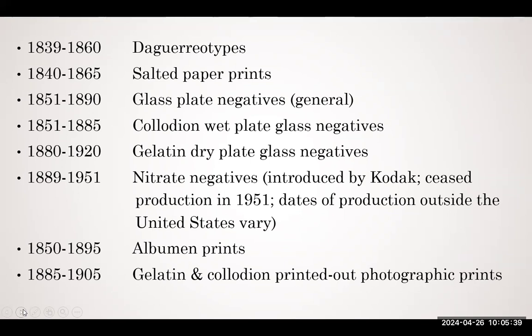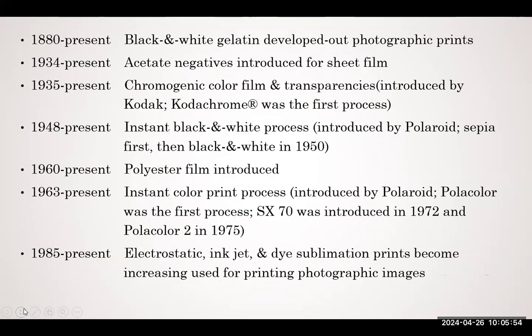This ceased production in 1951, and dates of production outside of the US vary. Then in 1850, we have what are called albumin prints. In 1885, gelatin and collodion printed out photographic prints. Then in 1880, we had black and white gelatin developed out photographic prints. In 1934, acetate negatives were introduced for sheet film. In 1935, chromogenic color film and transparencies were introduced by Kodak. Kodachrome was the first process.